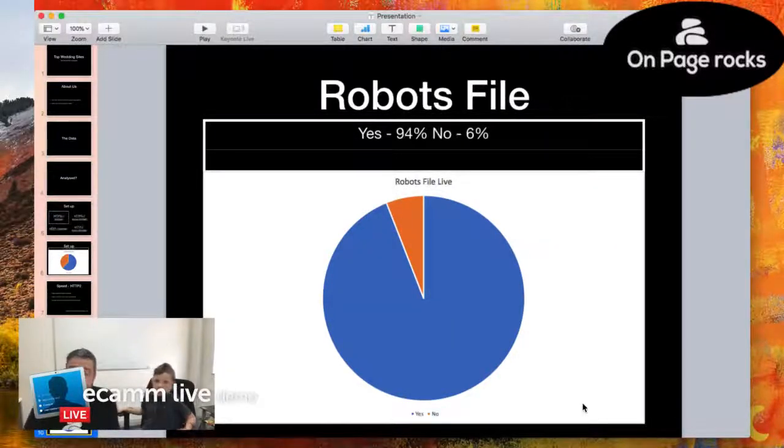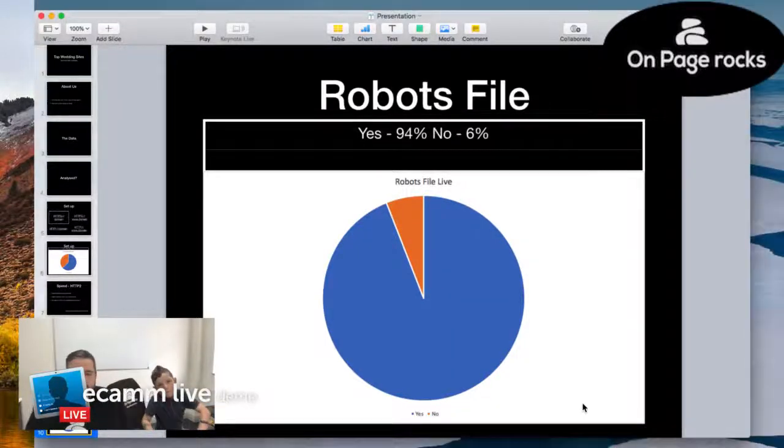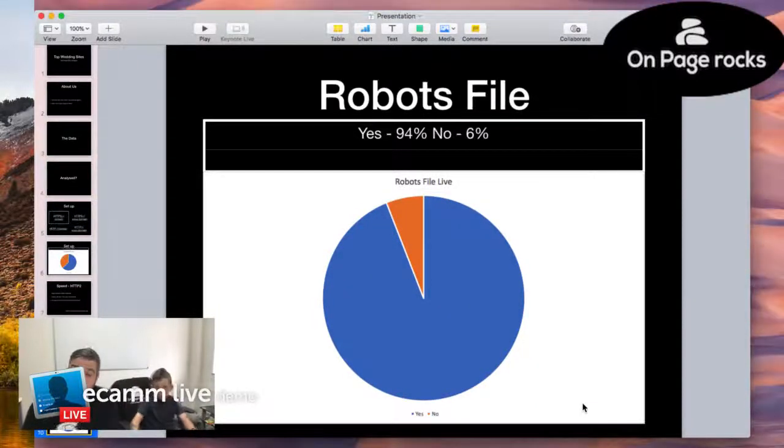And this is pretty easy to test. Just type in your domain /robots.txt. It all needs to be lowercase, it is case sensitive, and it needs to be spelled correctly for it to work. Otherwise Google won't count it, or other search engine bots will not be able to find it. But yeah, so 6 sites don't have a robots file.